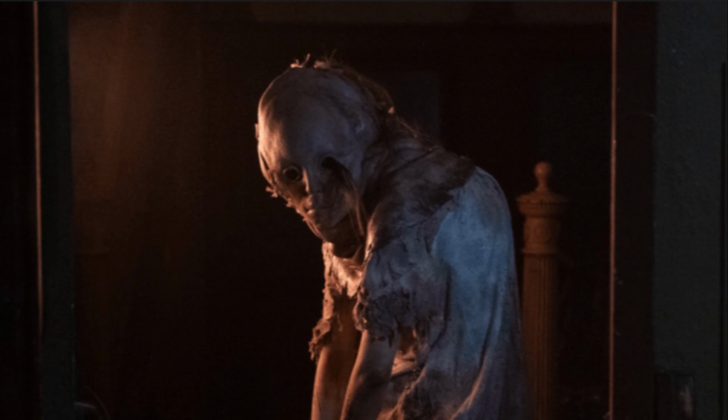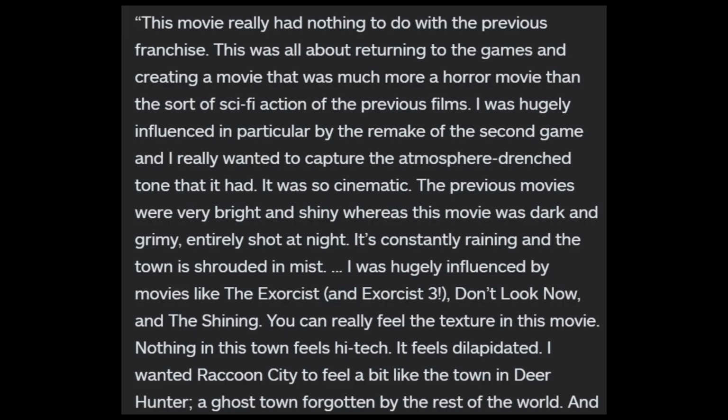Now moving on to the interview. It starts off by saying this movie really had nothing to do with the previous franchise. This was all about returning to the games and creating a movie that was much more a horror movie than the sort of sci-fi action of the previous films. I was hugely influenced in particular by the remake of the second game, and I really wanted to capture the atmosphere-drenched tone that it had.